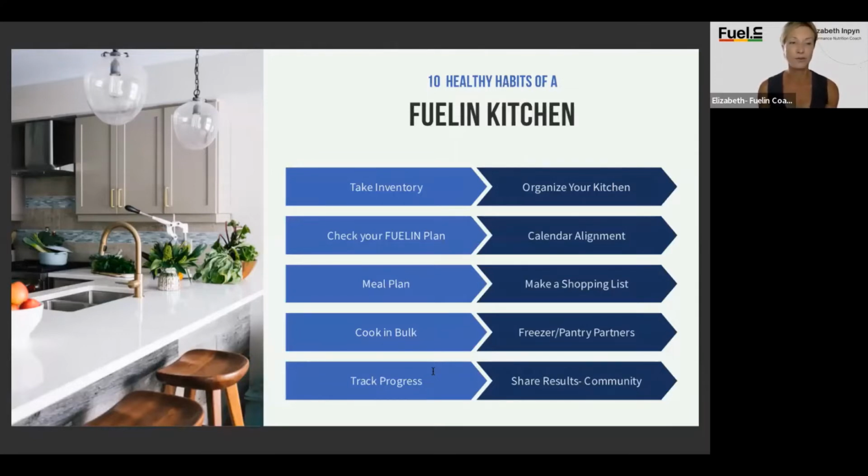I know Scott, Jonathan, and myself love to see when you guys are making recipes, our recipes or any recipes for that matter. But I think it's fun as a community when all of the Fuelin athletes are, you know, all kind of in this together. It's something that we want to make sure that we're supporting one another, encouraging everyone to really put into practice those healthy habits and rooting for each other.